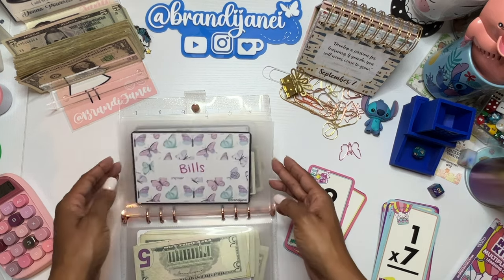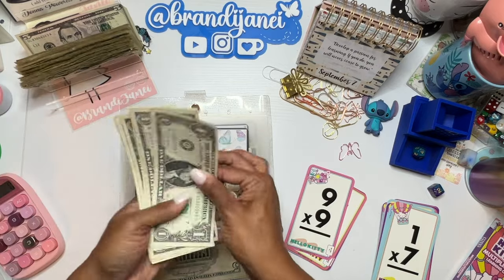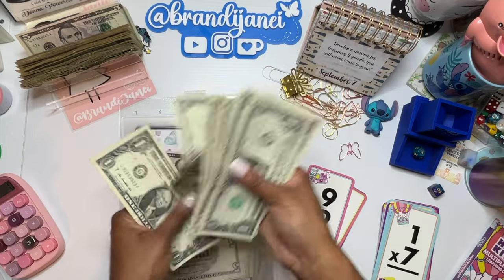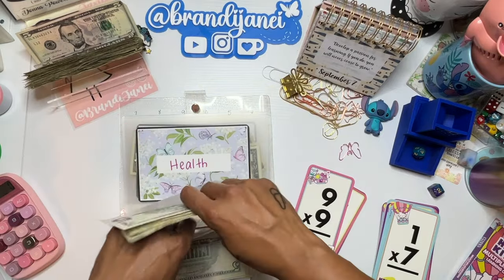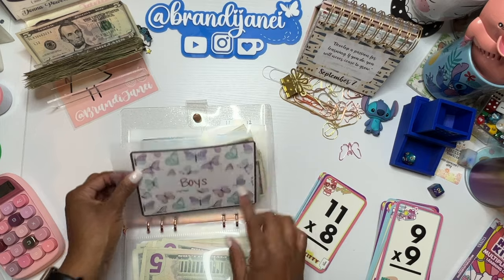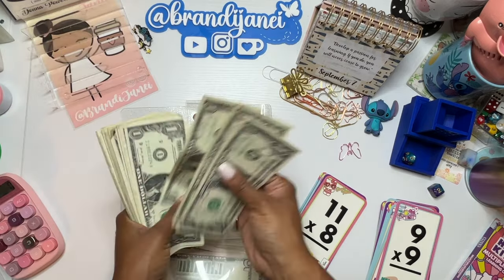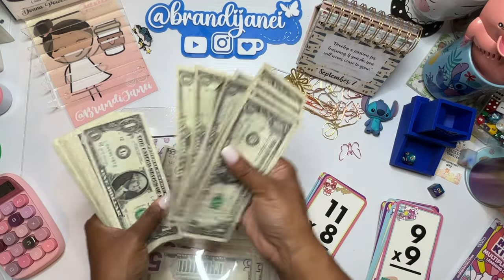Number 4 gets 18. 5, 6, 7, 8, 9, 10, 11, 12, 13, 14, 15, 16, 17, 18. Number 10, oh my, it's 19. 5, 6, 7, 8, 9, 10, 11, 12, 13, 14, 15, 16, 17, 18, 19.